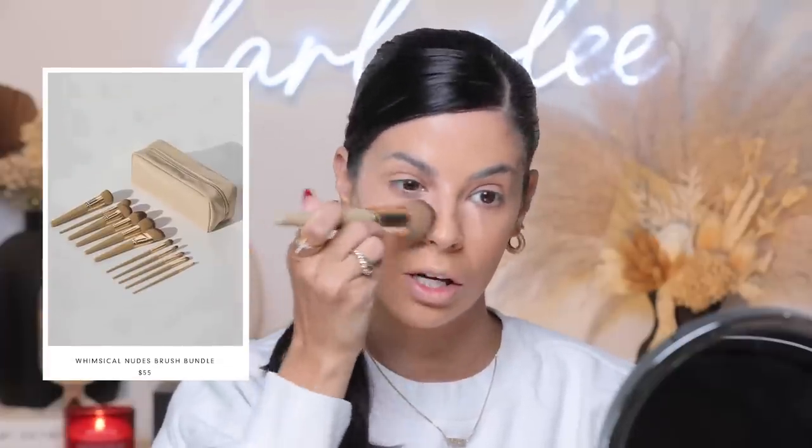I'm gonna take my L34 brush, which is a round kabuki. It's a little bit smaller than the L11 and it's good for blending out any cream product. You guys be sure and check out our brush collection on Larlarlee Los Angeles.